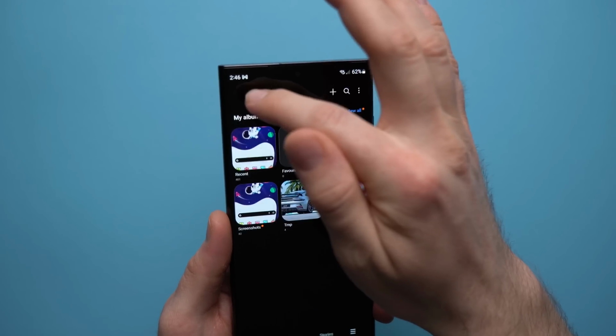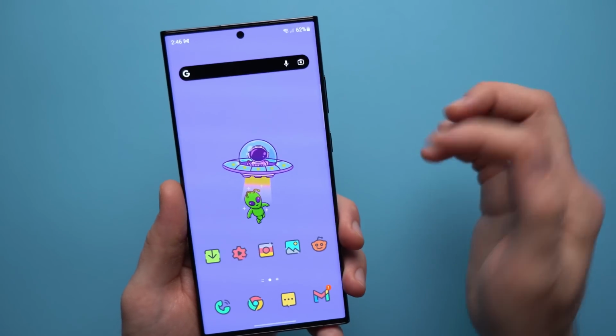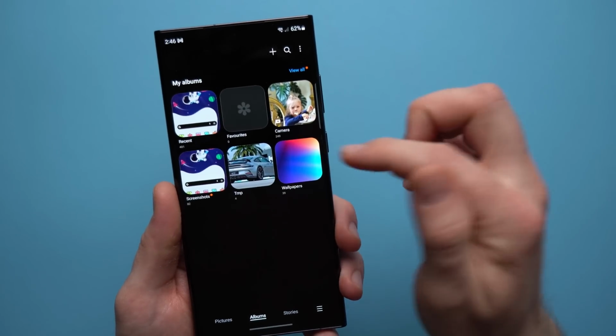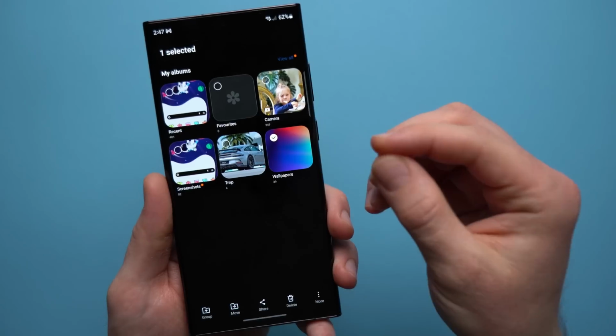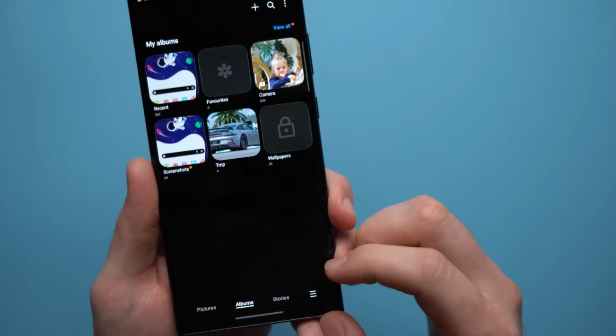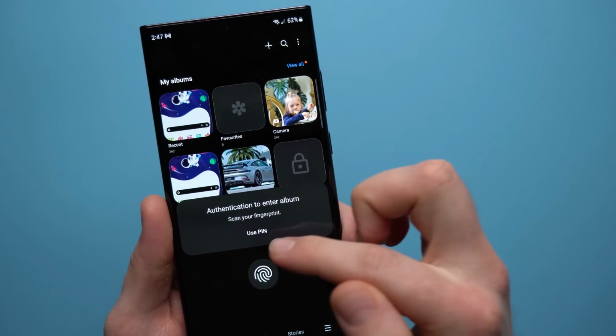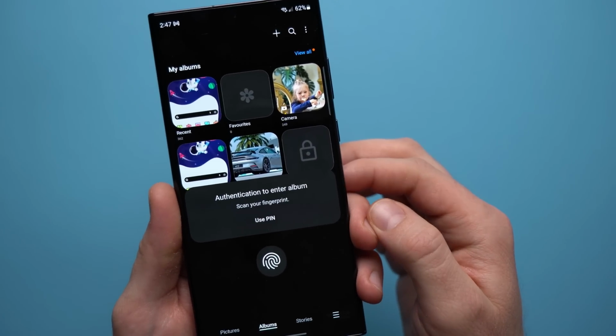And then when you go back to your photo gallery, what you want to do is just close out this application to restart it. Go back into it. And now what you can do is tap and hold on any album that you want to lock. Hit on these three dots here and you'll see an option for lock album. When you select it, you can see that this one is now locked. And if anyone wants to access it, they'll need your PIN or your fingerprint to get in.